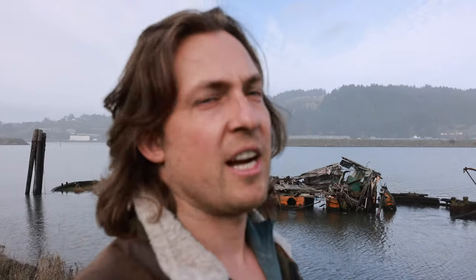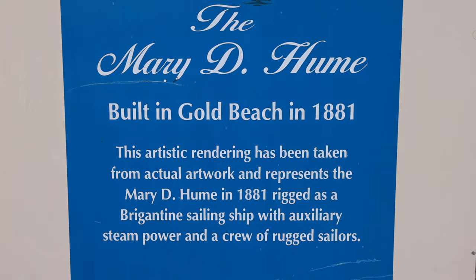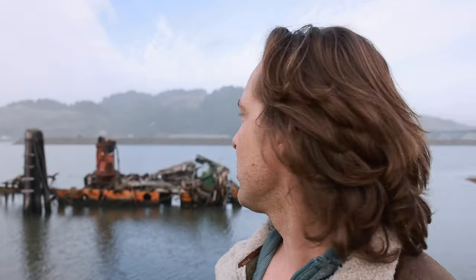This ship behind me is the Mary B. Hume. It was built about 140 years ago, almost, in 1881. It was a sailing ship and it had a steam engine as an alternative power source. After many, many years of service, it's been all the way up to Alaska and back. It's now rusting in peace here in Gold Beach, not too far away from where it was built.